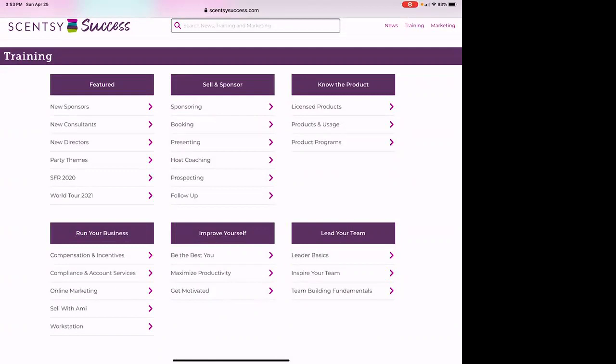Same is true with host coaching. You know, maybe you're needing some assistance in the area of understanding compliance and how it works. Guess what? You can go here as well. So this is your best friend. Once again, we went Scentsy Success. We went to the training on the top right, and then we clicked on Browse by Topic.